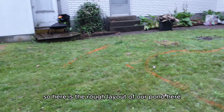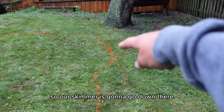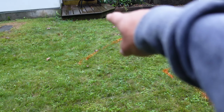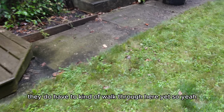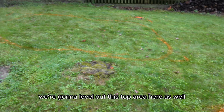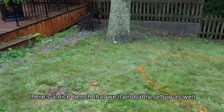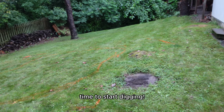All right, so here is the rough layout of our pond. Our skimmer is gonna go down there. This is gonna be our waterfall coming in here, and we're gonna have our biofalls set up there. We gotta make sure that we can still get through there, because they do have to kind of walk through here yet. So we're gonna level out this top area here as well, so they can maybe bring some chairs and get a little closer here. There's a nice bench that we'll probably set up as well. But yeah, time to start digging.